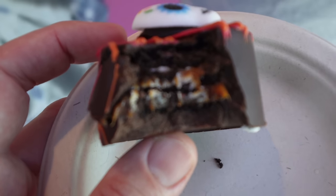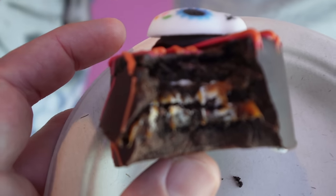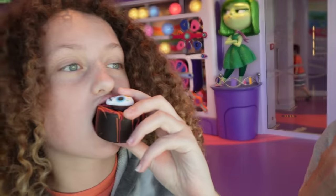I'm happy I got my hazelnut gelato. This is really good. This double decker Oreo covered in chocolate. There's also caramel in there. Carrie's going in. It's really good. Oh, very chocolatey. It's chewy. Alyssa loves Oreos. Too much chocolate? You don't love the rich chocolate stuff.